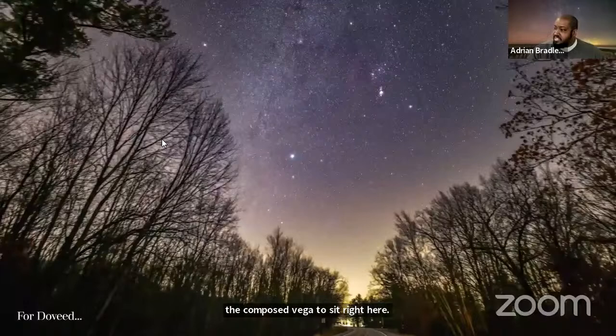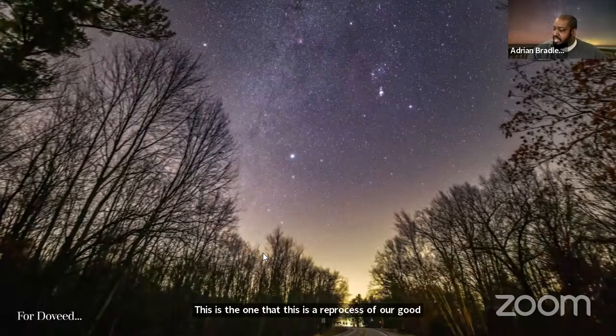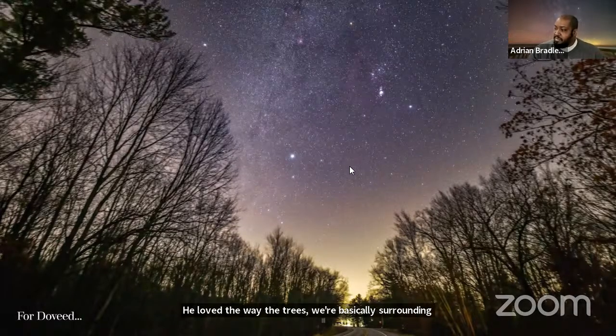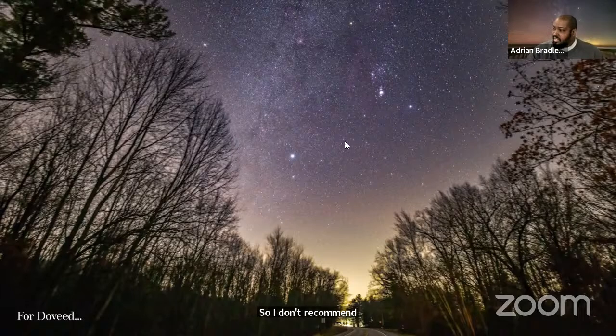This is a reprocess. Our good friend David Levy saw a version of this picture that I took and said that he loved it. He loved the way the trees were basically surrounding and pointing upwards to the night sky. I went back to try and image it so that it looked a little more natural, and I was able to pull out some color in the trees and the road. Now you get the sense that you're looking up in the middle of the road, which is not safe, but you're too busy paying attention to what's up here. So I don't recommend stopping in a forest like I did and taking these shots.